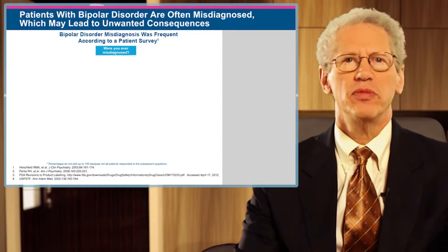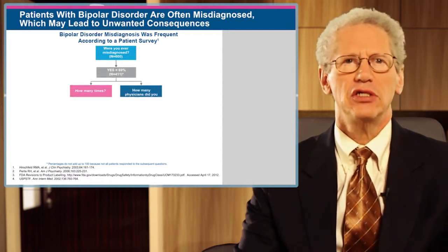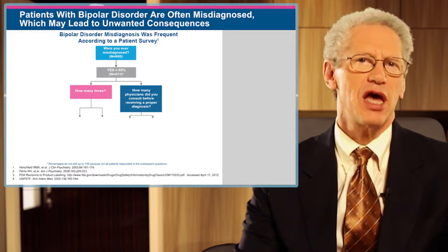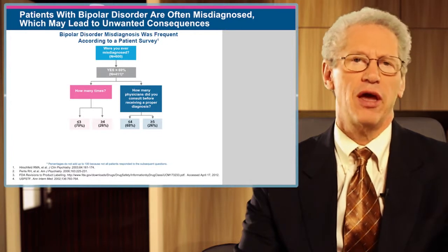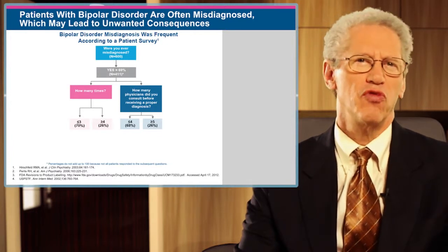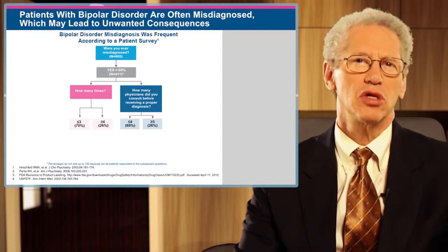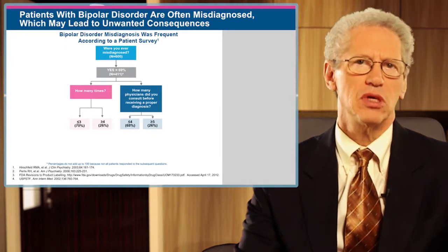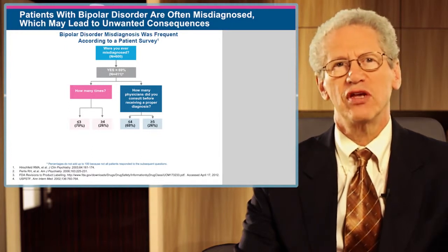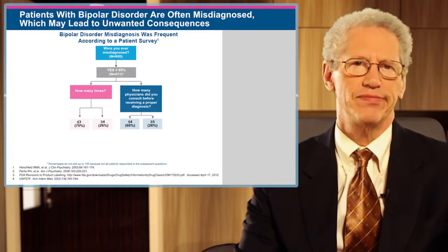In a large self-administered survey conducted in 2000, 69% of patients with bipolar disorder reported being misdiagnosed. Of these, 70% reported being misdiagnosed up to 3 times, while 26% indicated 4 or more misdiagnoses. Additionally, 68% consulted up to 4 physicians before receiving the correct diagnosis of bipolar disorder, while 26% reported seeing 5 or more physicians. The most frequent misdiagnosis was unipolar depression, at 60%.